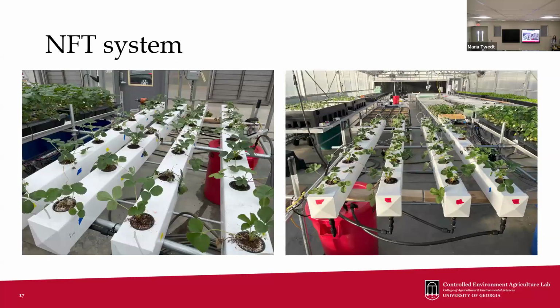This is a picture of the NFT system. We constructed it in-house using vinyl fence posts. Yeah, that's pretty much it for that.